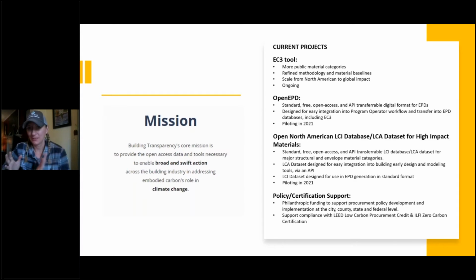We're also working on a whole bunch of other things that support EC3 in the data, starting with Open EPD, which is a standard for digital format for environmental product declarations, a database of free open access lifecycle assessment data for building materials to help inform those whole building lifecycle assessment tools, but also EPDs, and then policy and certification support. I'll talk about the LEED low carbon procurement credit a little bit as we demo the tool.